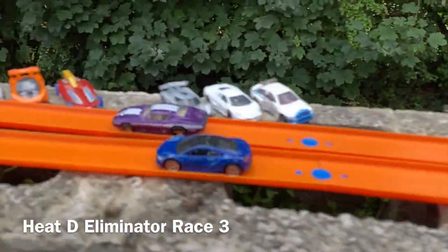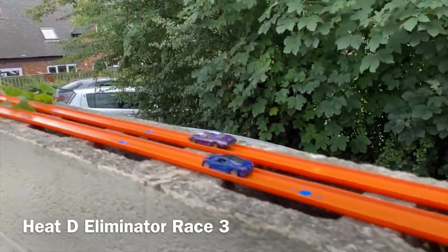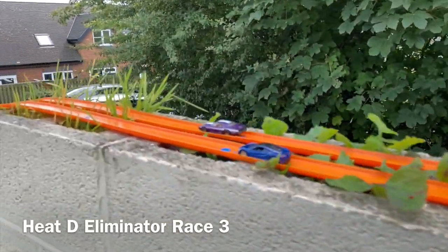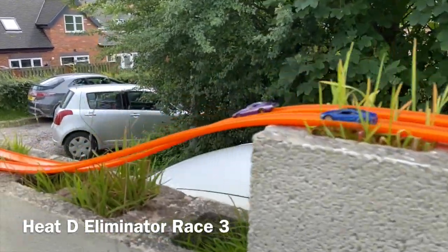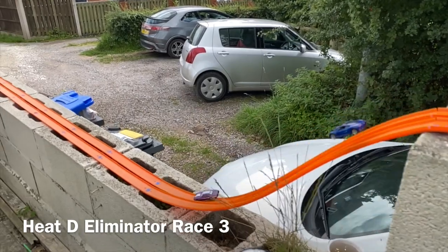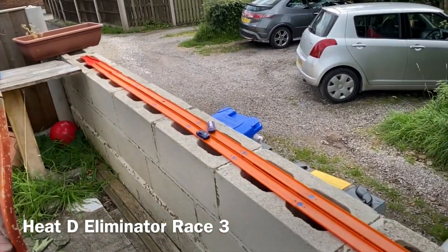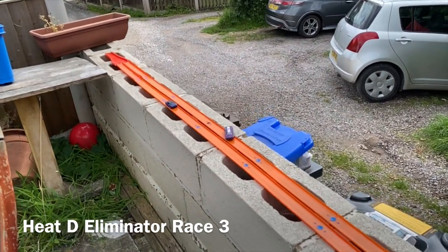Now onto the decider race. Who's going through? Is it the former champ or is it the rookie? Well, the seeds haven't had that great of a run so far at Wallside. I've got a feeling our former champ's going to break that curse. He's drifted. It's going to be an obstruction. The flag's up. It's a collision. It's going to be 2-1 to Bubba.